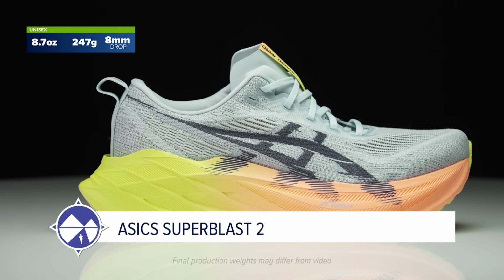Matt, you are someone I lean on for injury advice, and sometimes injuries come up when we start picking up the pace on workout day, but having a good versatile shoe that can handle it all is important. What's your top pick? Yeah, so the Super Blast 2 is going to be my pick for this.